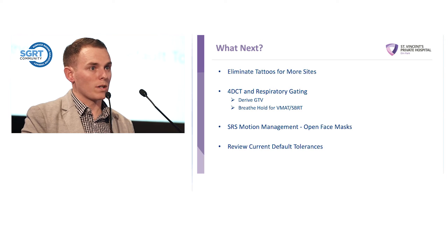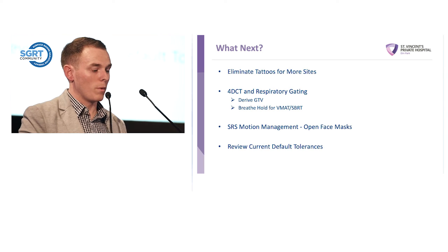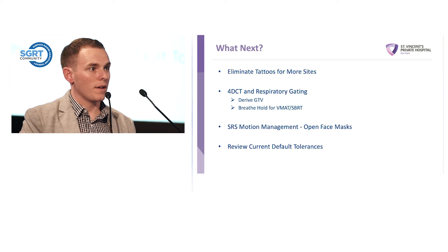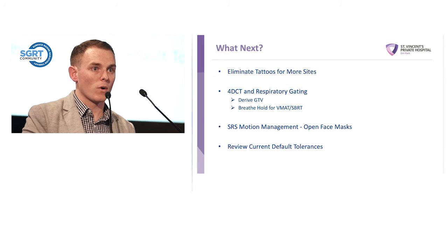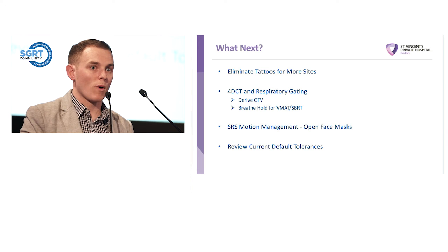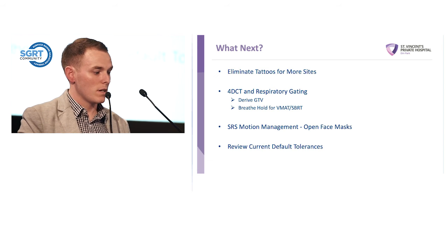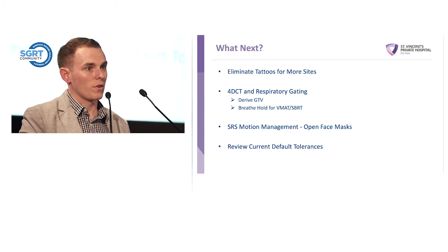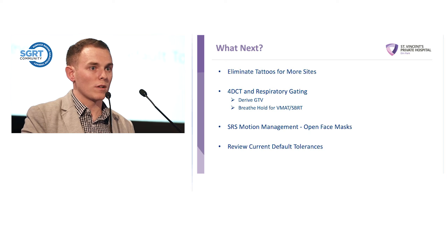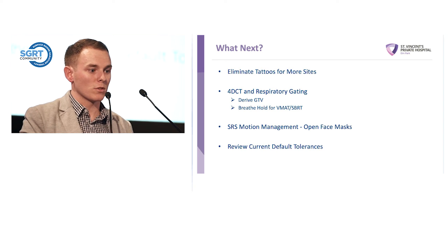What next for our department? Well, we will push on to more sites to eliminate tattoos. We will be implementing 4D CT using gated CT and breath hold for SGRT treatments. We are in the process of starting up our SRS program using open face masks, and we will review all of our current tolerances for each site to see if we need to increase or decrease them to optimize the use of the system for us.